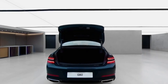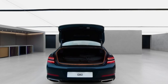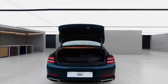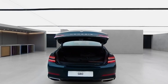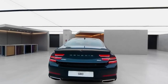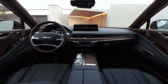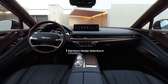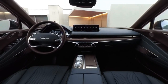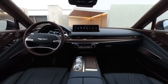If you look inside the trunk, you'll see a spacious capacity that is unique to the G80. The interior also went through an astonishing transformation, just like the exterior. The space inside the G80 reflects Genesis' interpretation of luxury, with its blend of abundant personal space and state-of-the-art technology.